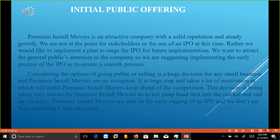For Premier Install Movers to decide to go public, they have to be sure that they have highly valued shares available for funding growth while making acquisitions and rewarding their employees. Also, we want to be sure that Premier Install Movers has some information regarding an IPO and some facts and considerations for a staging plan. A few other parts included in the staging are filing and amending the company's prospectus, and due diligence and valuation completed by the bank, that is, the underwriters.